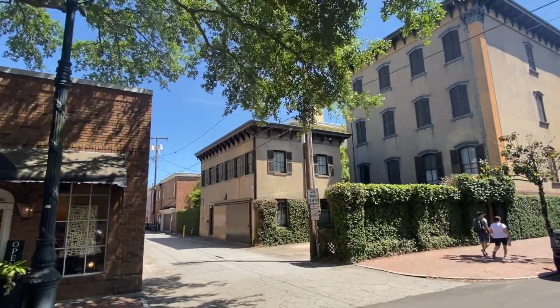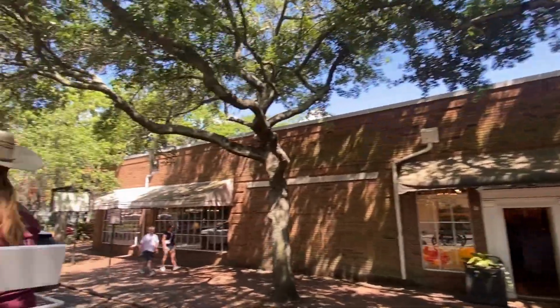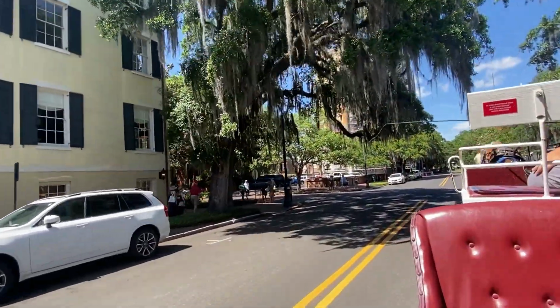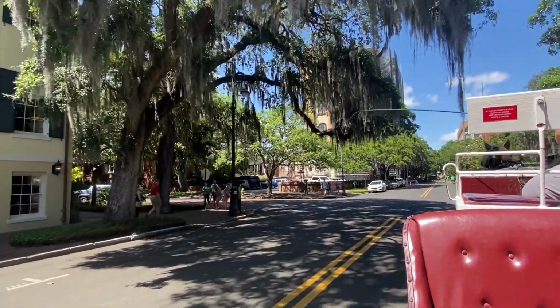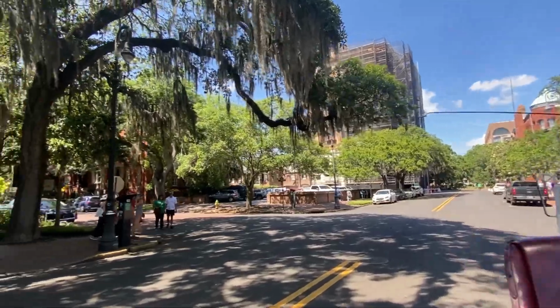And you probably already figured out parking is a challenge out here. So in a lot of cases, homeowners have turned their little carriage house into a garage. And we're going to turn down Jones Street for a couple blocks.